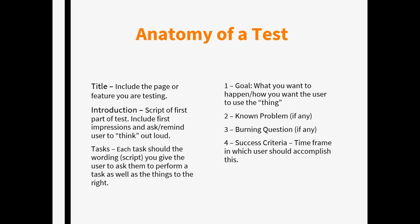You want the known problem, something that you think of that's not happening in the test with the site, what your analytics is saying that there is a problem. A burning question. So you may have a known problem or you may have a burning question. Hey, does the user like this button? Will the user find the button? Or the known problem is our users don't seem to be finding our button.